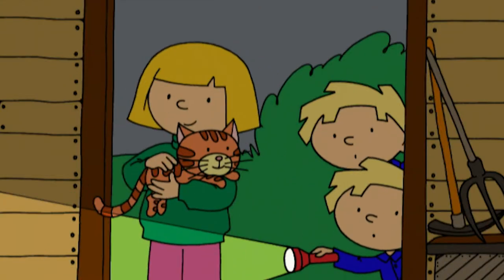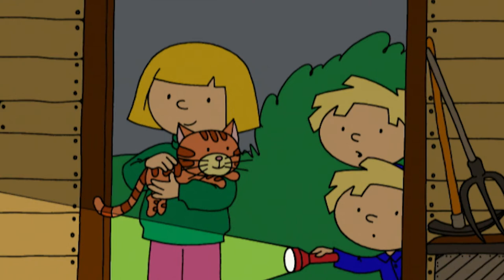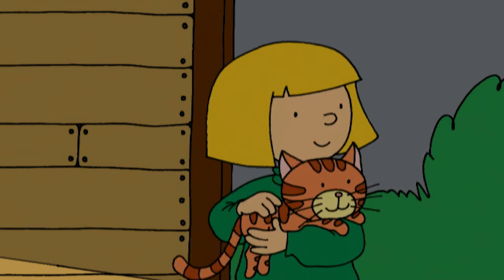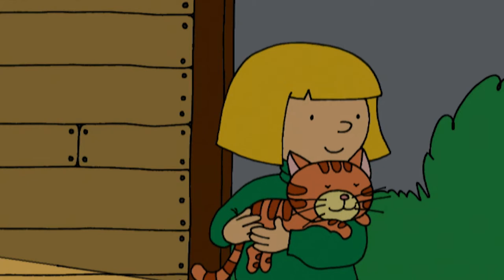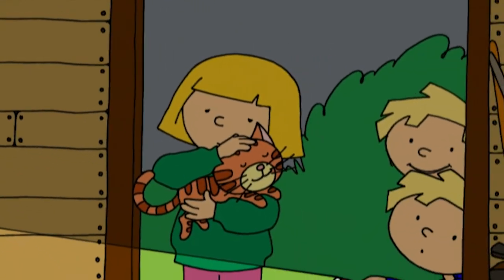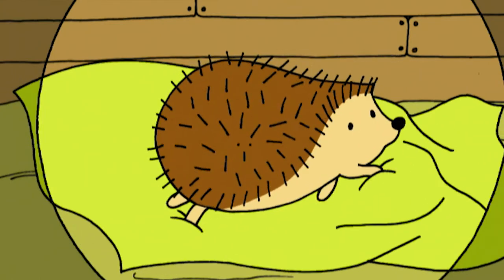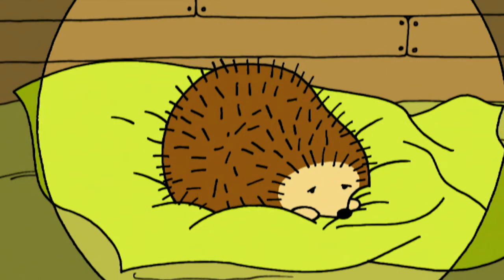Come here, Puddy, whispered Mum. Is she all right? Asked Ben. Puddy purred as Mum stroked her. She's fine, said Mum. She can sleep in the kitchen. Let's see what the hedgehog does. The boys giggled as the hedgehog snuggled up on Puddy's nice warm blanket and went to sleep.